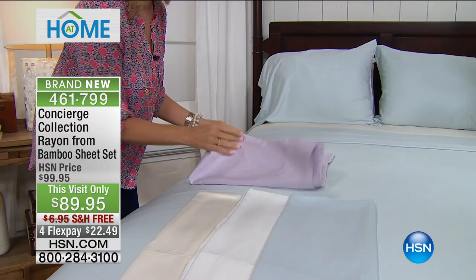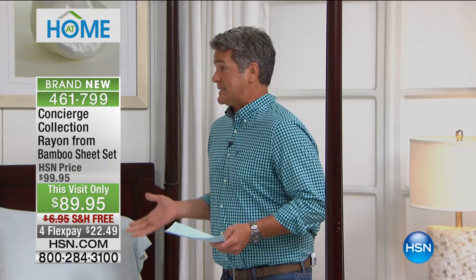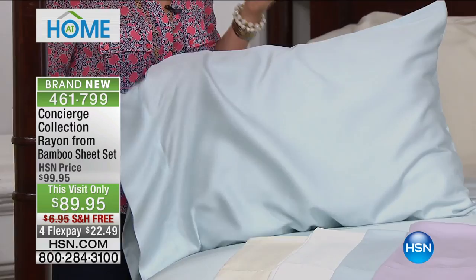But if you go online and read about the properties of bamboo, it's really amazing what it can do all by itself. Definitely. And how cool it is. I mean, you touch these sheets, they're very cooling. They're very moisture wicking. They're a bit upscale. They're very upscale. And you know what else? If you're that hot sleeper, you will love the way these pull that moisture from your body.